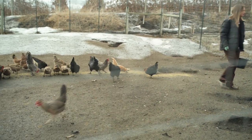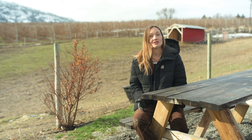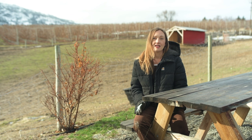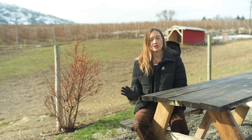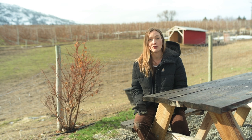So in terms of feeding our chickens scraps, we feed them everything, including meat scraps and bones. Chickens are omnivores. They eat grass and plants and seeds, but they also eat a lot of bugs. We feed our chickens pretty much every scrap from our kitchen, except for onion peels and citrus peels, and that's simply because they won't eat them and they just make a mess in the coop.